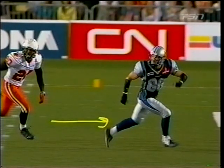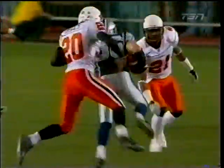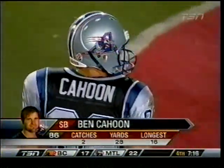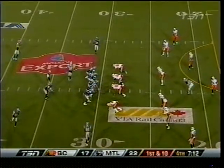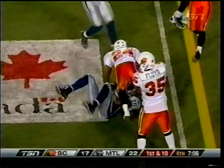And Ben Cahoon is so quick to make those breaks to the outside and the underneath curls back into the middle and finding little spots on the field to sit down. You almost have to get in behind him and dare him to beat you deep, because he doesn't often run the deep route. Well, he's great admiration for the secondary he's playing against. Talked about that yesterday. Looked one way and checked down over the middle.